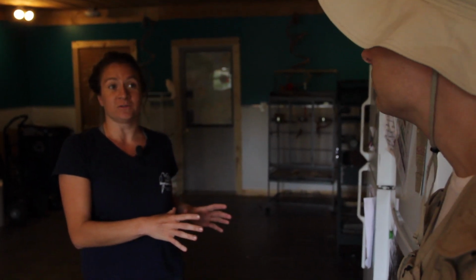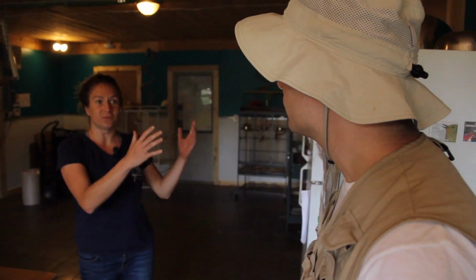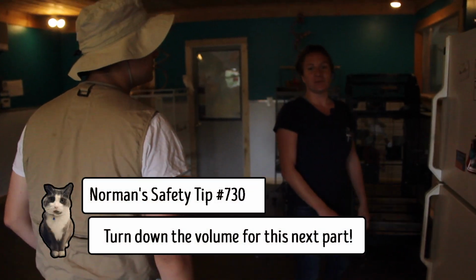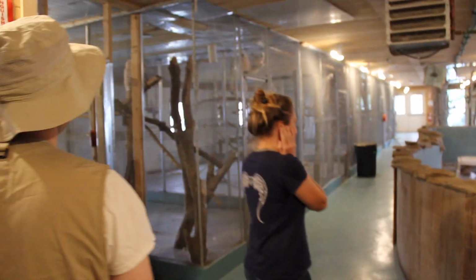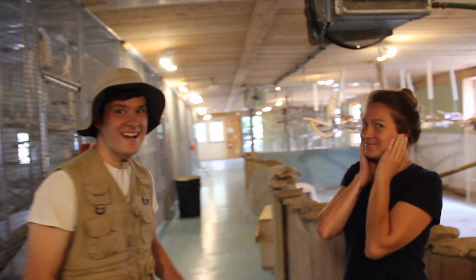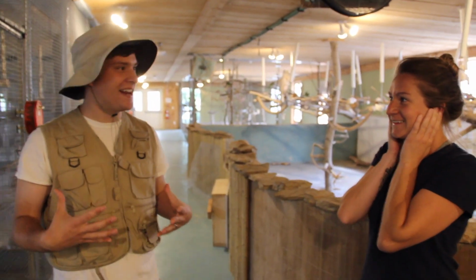So I'm going to take you down to North Park, which was the original part of Foster Parrots when we first moved here. This is one of the oldest sections of the sanctuary. This is also probably the loudest section of the sanctuary. It's really quiet in here.